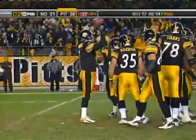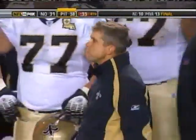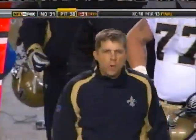New Orleans has a timeout left. So far, they seem willing to let the clock wind down.